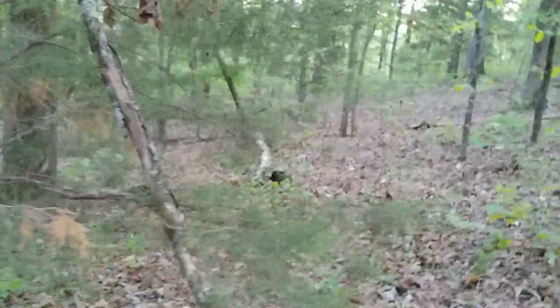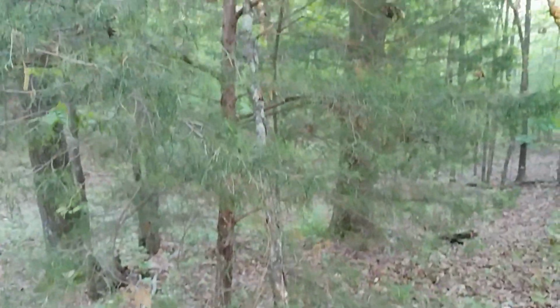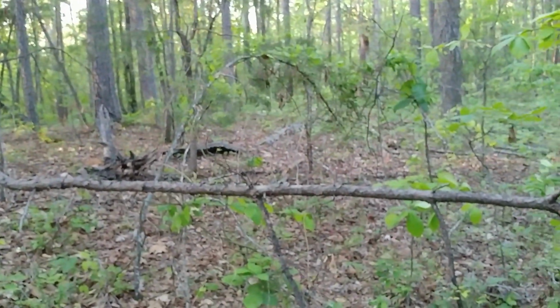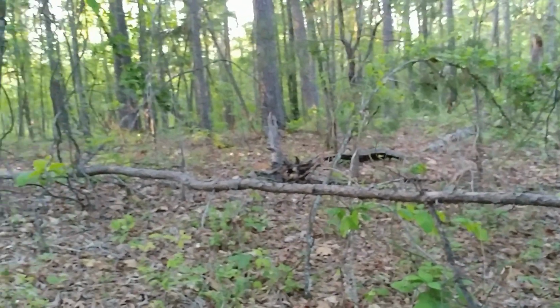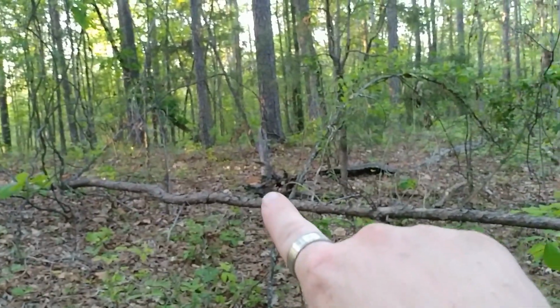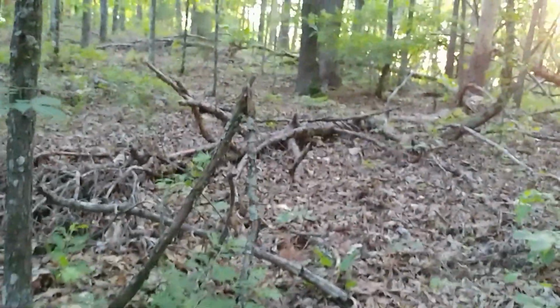Got another tree propped, or a stick propped up on that cedar right there. Man, look at all this. Got bends right here. Got this tree down right there. Got these two trees bent. One over there, one over there. Then we've got all this stuff right here.